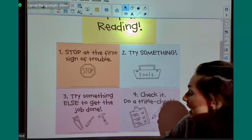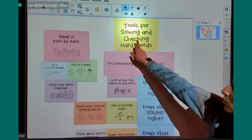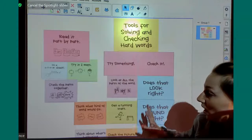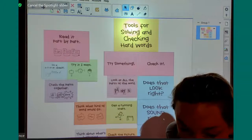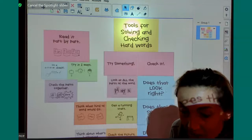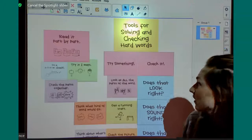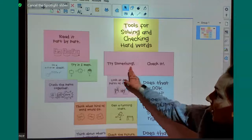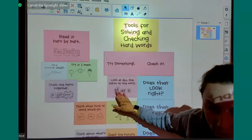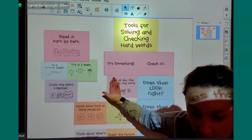Okay? Our next chart we're looking at are the tools for solving and checking hard words. A lot of these cards are the ones that we just talked about, where we want to practice the skill, use our toolbox. If it doesn't work, we try something else. That is why it says try something and check it. We want to look at all the parts of the word. Do you see how they sectioned it off into different pieces?